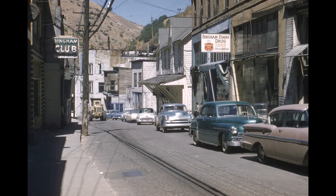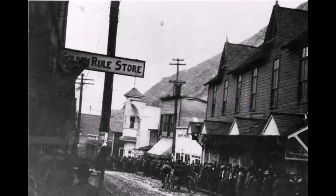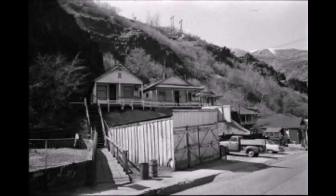Here's a neat old picture of it in color. This is Evans Drug right here. And then JCPenney had a store up here. I think it was like number three or four in the chain. And before it was JCPenney, it was the Golden Rule store. Here is a picture of the sign, the Golden Rule store. Also, we had the county library up there in Bingham. And there were some houses just here and there along the street.